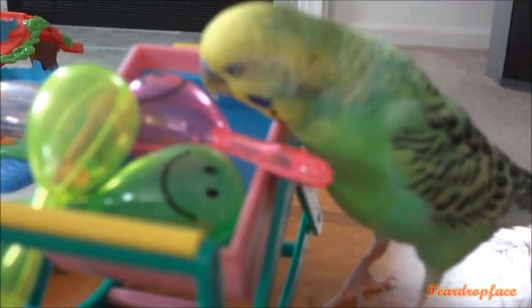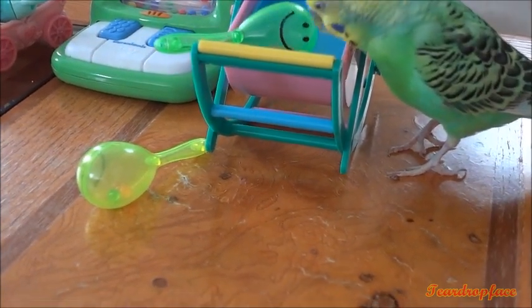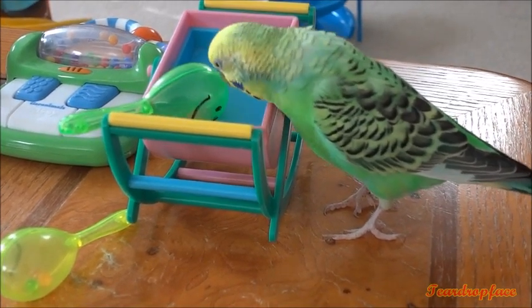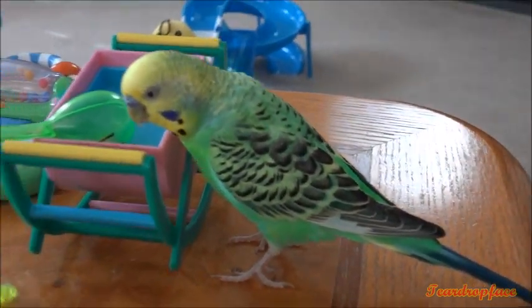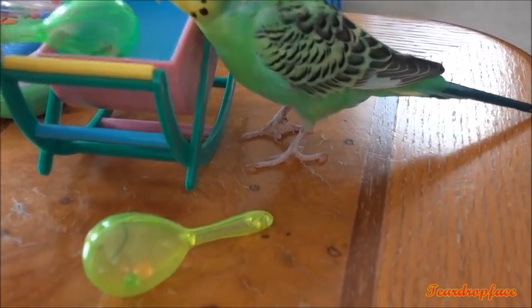Oh, time to play. And show everyone how you play. See, for Rainbow, these toys are safe because he's not biting into it. He's not attempting to crack it open like he's cracking open the seed or anything like that. You gonna grab it with your foot? Here. Grab it with your foot. Here. You want the green one. Oh, there goes the yellow one. And how about this one? That's how you play. Everything on the floor.